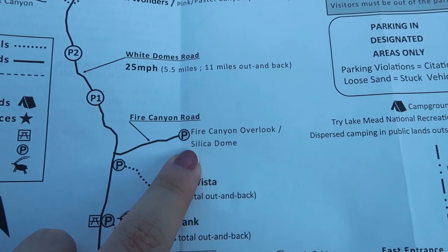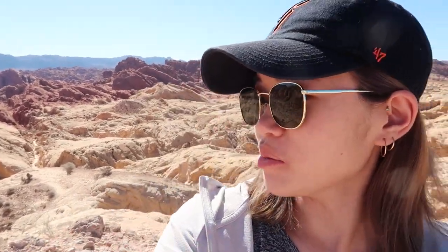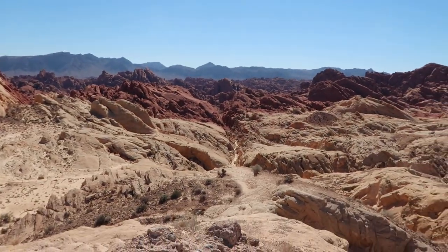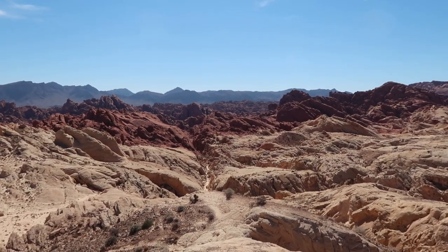We're here now at Fire Canyon Overlook / Silica Dome. Okay, this is Fire Canyon Overlook. The stones in the valley are mostly made from silica, and this is the largest example here in the valley. And if you notice that the stone rocks are changing from white to red over here, it's because of iron in the rocks, in the sand.